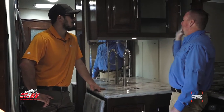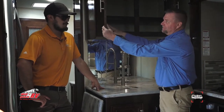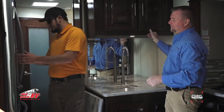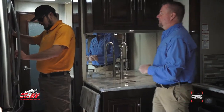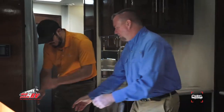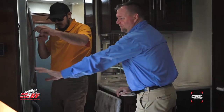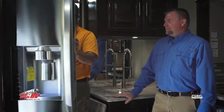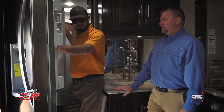Okay, more cabinets up here. Yeah. Hidden hinges, by the way. So they're gonna last longer. Solid. No particle board. Double door refrigerator. This is a residential LG. Whoa, so, man, this has got an ice maker. The rubber's used to keep your doors closed when you're traveling so that you don't end up with your turkey on the floor.